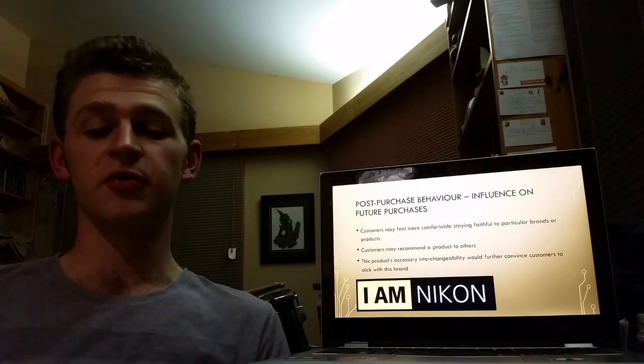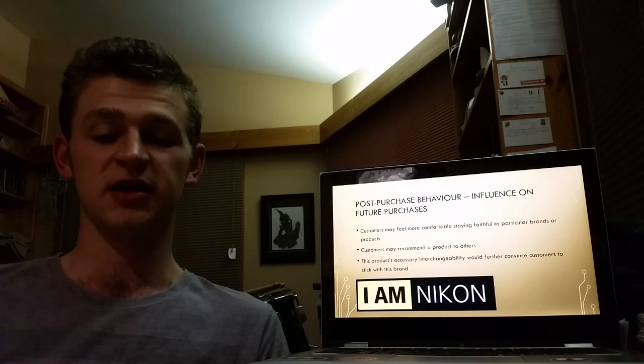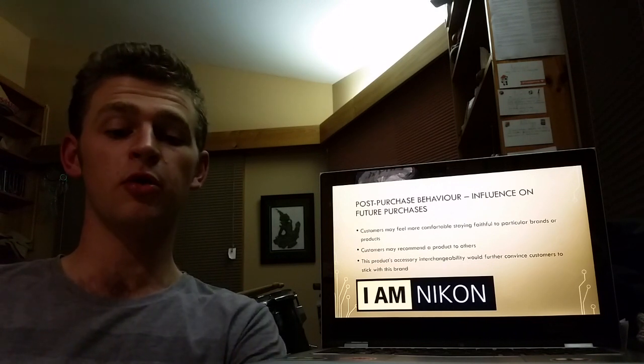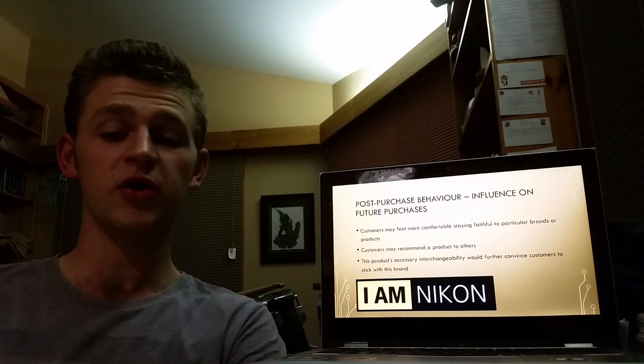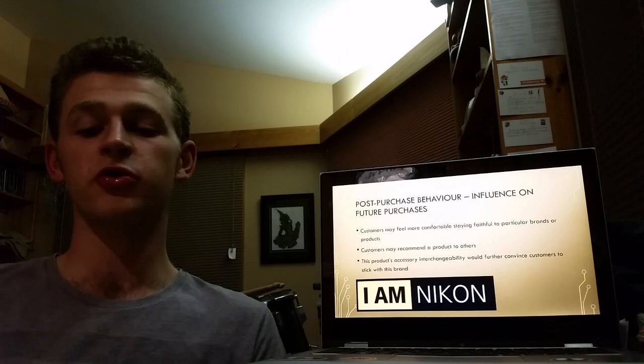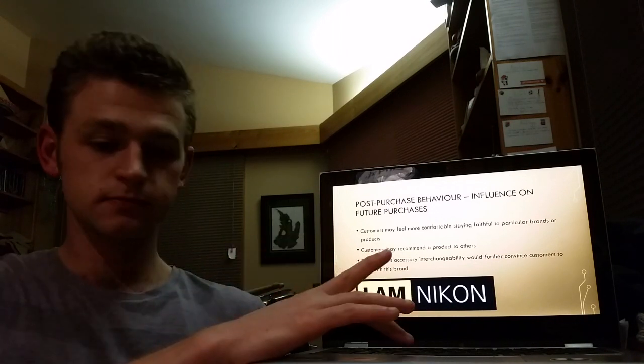Should a consumer come to rely on this particular camera, they would be likely to purchase upgrades for it, as stated above, and when the time comes to purchase a newer camera model, a consumer is more likely to stick with a familiar brand to avoid having to learn how to use a new, different camera. A satisfied consumer may also recommend this camera to others, leading to more future sales.